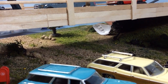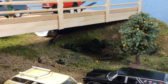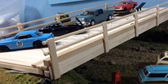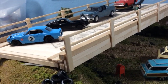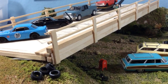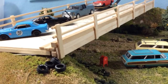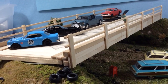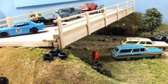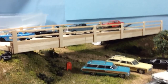I'm not going to make the legs for it until I have the exact height figured out, which is going to happen tomorrow morning. I've got to plaster it because this is going to be a concrete bridge with a paved road. It's not going to be a wooden country bridge. I've got to make the abutments, but that's going to be your essential overall look of the bridge.